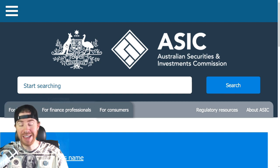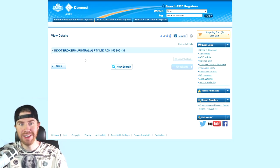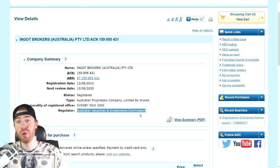If they're actually a legit broker, yes, hallelujah, INGOT Brokers is regulated. Here is the ASIC database. Okay, I got their number, ACN 159895431. Let's bring it up, and boom, it says name, INGOT Brokers. Down here it says the regulator is the Australian Securities and Investments Commission. So yes, INGOT Brokers is regulated, but let's go to their other branch that is also regulated.